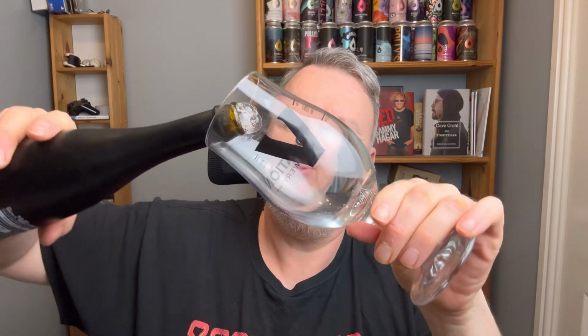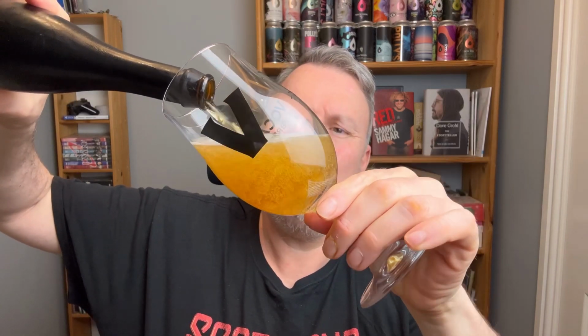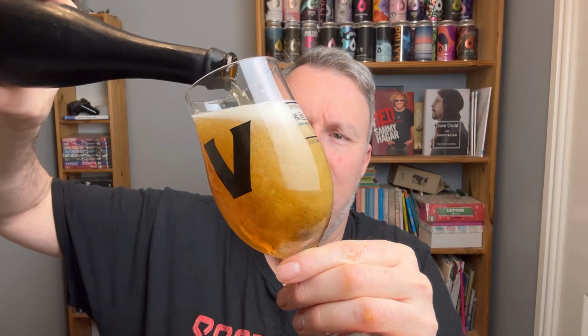So let's crack it open, get it in a glass, and see what it's all about. I thought I'd have this tonight because I'm just in the process of cooking a curry, and I always think that this sort of beer is always the sort of beer that goes better with curry. You know, it's going to be more lagery than most of the beers that I drink. So, we'll see what it looks like.